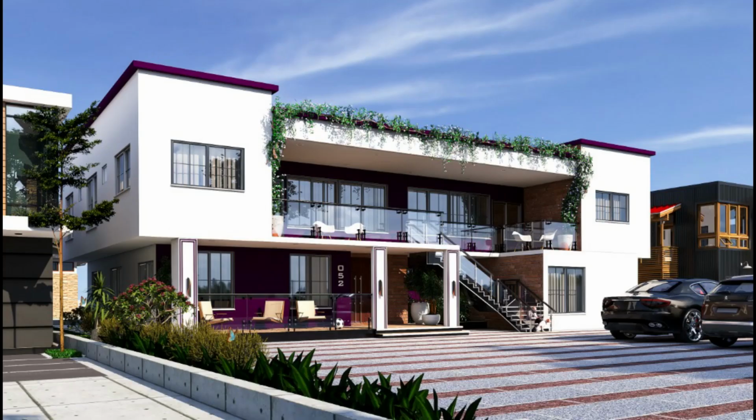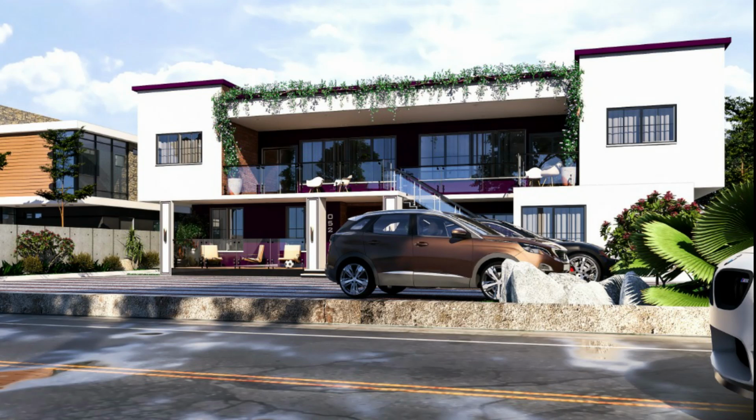All right, so in your view is my ground floor 4-bedroom house. Okay, a family area, and a hall, kitchen, and a dining. And this is the first floor layout. Okay, there are 2 apartments, that's 2 units. Okay, all en suite. In your view, this is a 3D representation.